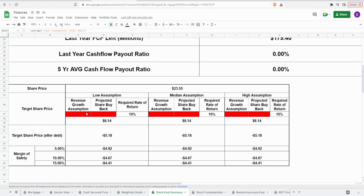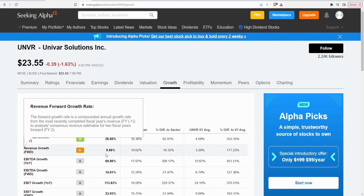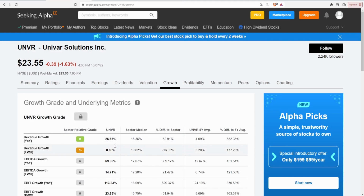Now let us make some assumptions using, of course, revenue growth, projected share buyback, and the required rate of return. Coming over here, guys, to Seeking Alpha's growth tab, we can see that the forward is actually 8.88% and the year over year is 26.66%.